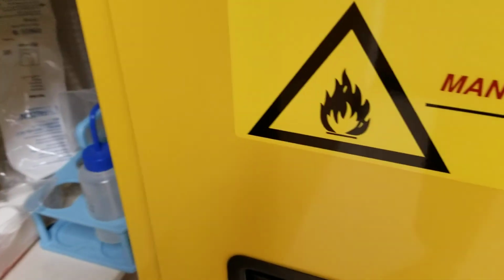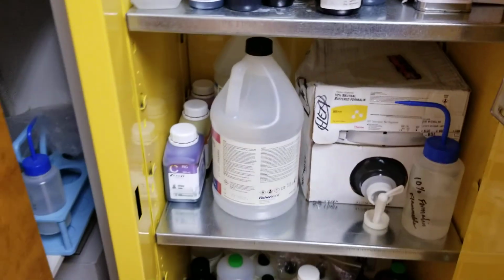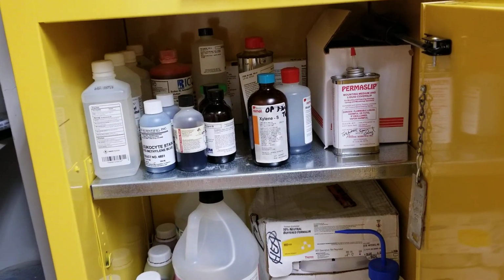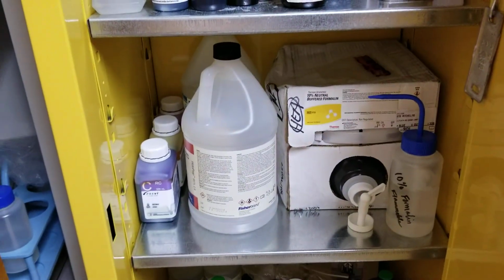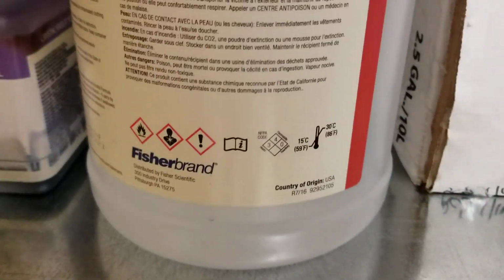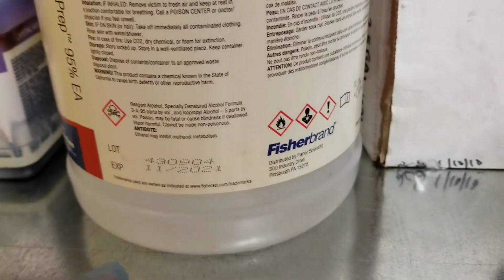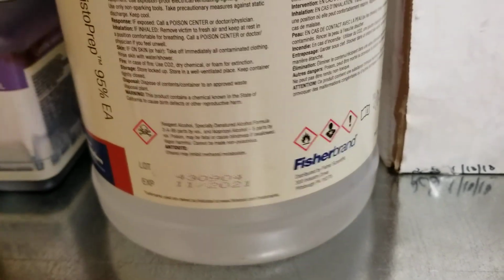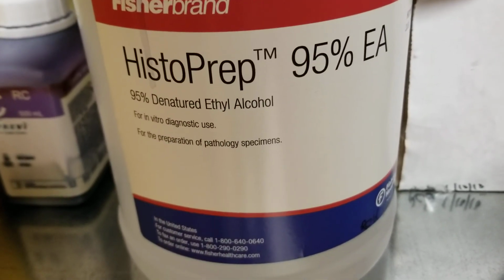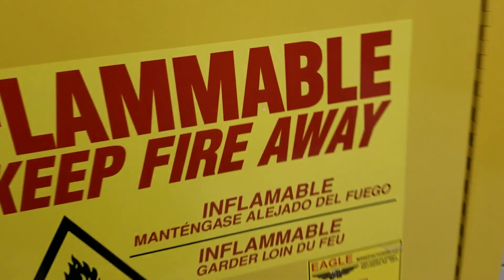We'll do one look into the chemical cabinet here. We have different reagents that we use, and they are labeled with their hazard on there and the NFPA. There is also the lot number and the expiration date, and obviously you would also want to have what the chemical is on there and the manufacturer information. So we could look that up in the SDS if we needed to.